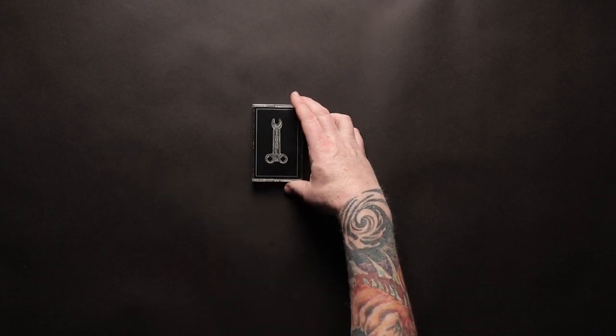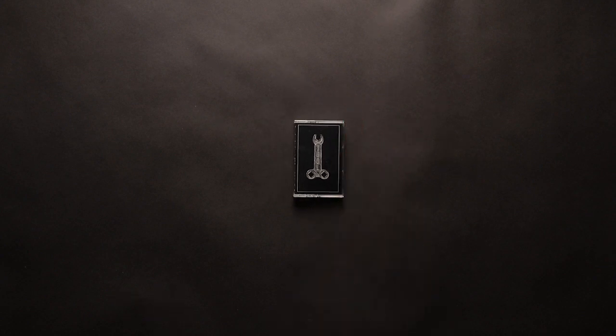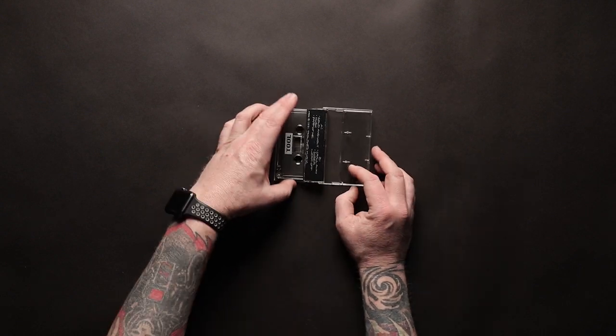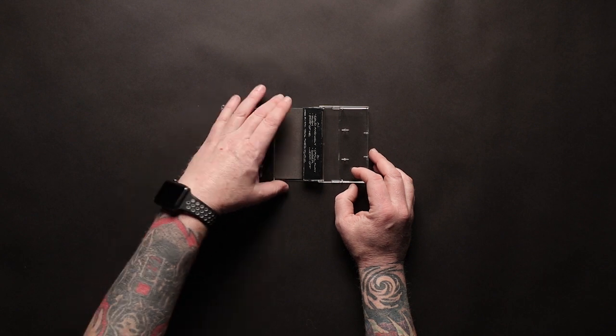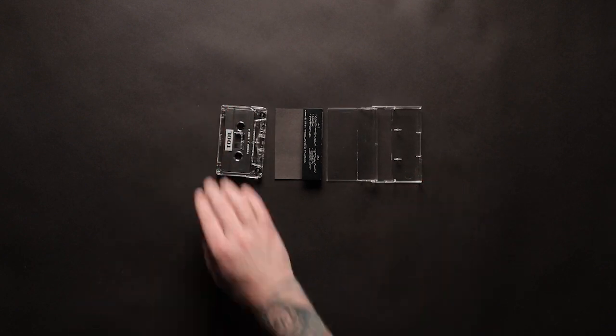Next up in my Tool collection is something that I was very lucky to find. My good buddy Shane pulled this out of a box at his store and my jaw hit the floor. As you know, this is the original self-released Tool demo, 72826. This thing got in my hands and I was shocked, basically because it is mint. Never played, as far as I know.